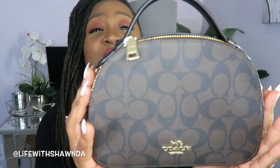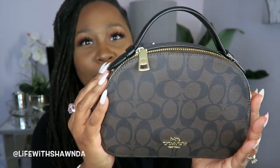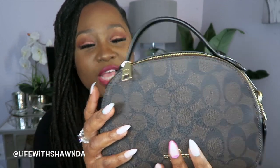I'm gonna show you guys in just a minute. But here it is, with the standard traditional Coach print, but I like the black and brown. And I also needed more bags with gold hardware. I'm a silver girl, but I also like the gold hardware as well.